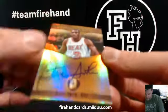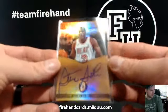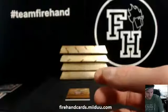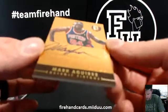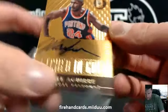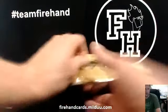$24K SIG, Steve Smith for the Miami Heat to 199. Going to OilFan14. I don't know where to put that thing. There we go. And Mark Aguirre to 99 for the Pistons. Zach Fowler. Mark Aguirre, not to be confused with the baseball player, Maguire.